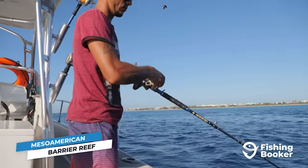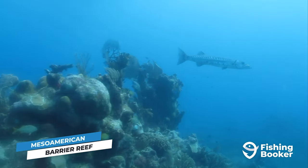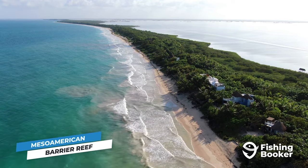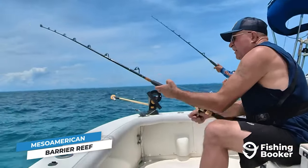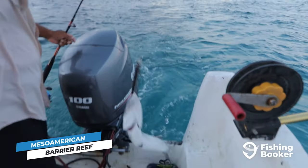Now let's shift our focus to slightly deeper waters. The Mesoamerican Barrier Reef, or Great Mayan Reef, is located just minutes from Tulum's shores. It stretches over 700 miles along the coasts of Mexico, Belize, Guatemala, and Honduras, and contains over 500 different species of fish. One of those fish is the Great Barracuda.